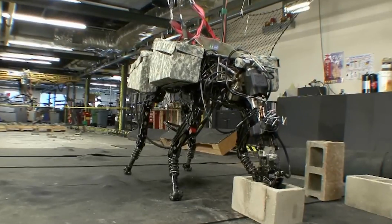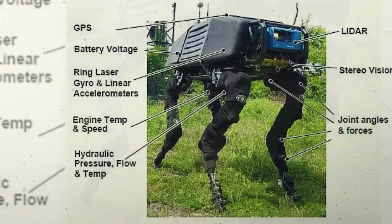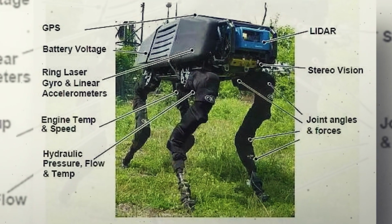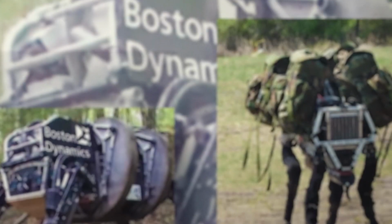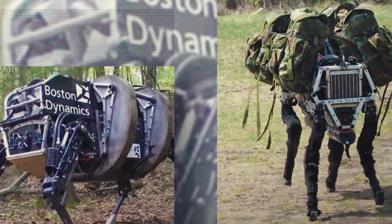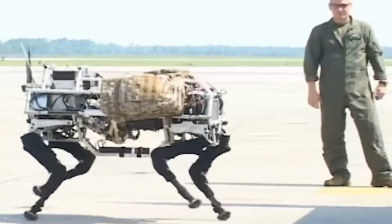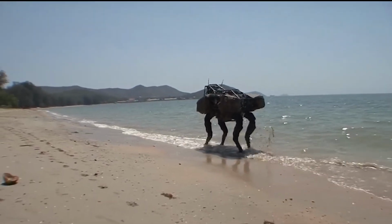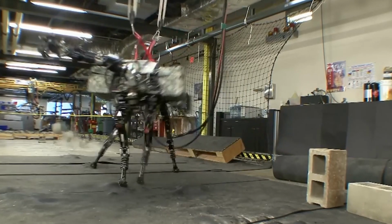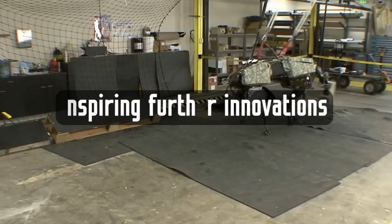What's really impressive is its array of sensors and systems. BigDog has a laser gyroscope, a stereo camera for 3D vision, and around 50 other sensors monitoring acceleration, force, speed, oil temperature, and pressure in its mechanisms. All this data is processed by a computer with a real-time operating system. BigDog showed that robotics could achieve impressive milestones, inspiring further innovations in the field.